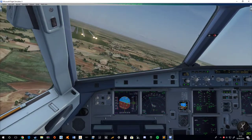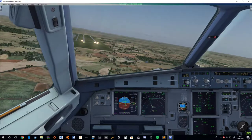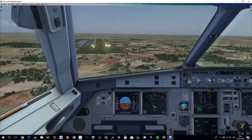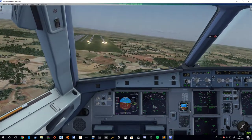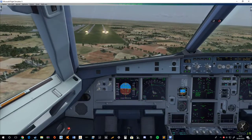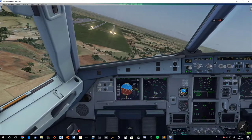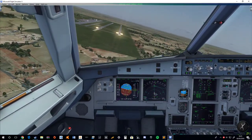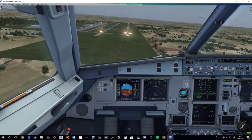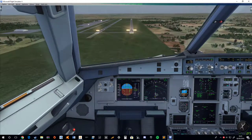Mercury 3565, heading 040, vectors ILS 4 right. Heading 040, vectors to the right side, 3565. United 88 Heavy's with you, out of 645, heading 180. United 88 Heavy, near your approach.